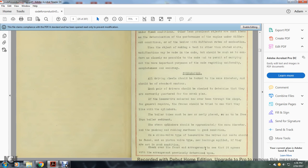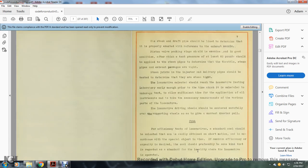Check over the front end arrangement to see that it agrees with the arrangement previously determined upon. The stack and draft pipe should be examined to determine that they are properly erected. The exhaust nozzle, the piston valve, and the packing rings should be re-examined to be in good condition. A test pressure of at least 60 pounds should be applied to the steam pipe to determine that the throttle and the steam pipe's exhaust passages are tight. Steam joints and injector delivery pipes should be tested to determine that they are steam tight.